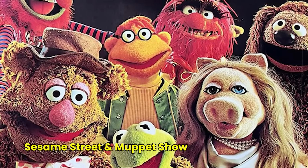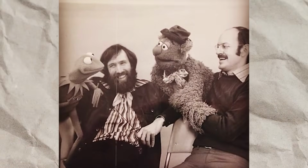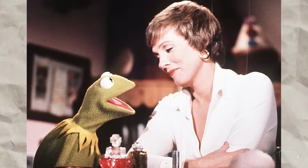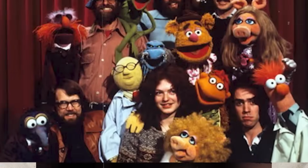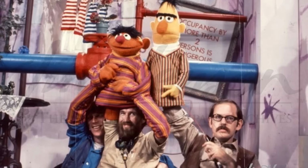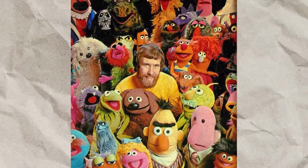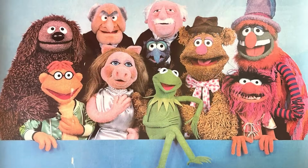Sesame Street and The Muppet Show. Was there anything better than growing up with both Sesame Street and The Muppet Show? In the heart of our childhood, these two television treasures transformed living rooms into spaces of delight, wonder, and laughter. Sesame Street introduced us to a neighborhood where monsters and humans lived side by side, teaching valuable lessons using catchy songs, gentle humor, and characters that quickly became friends.